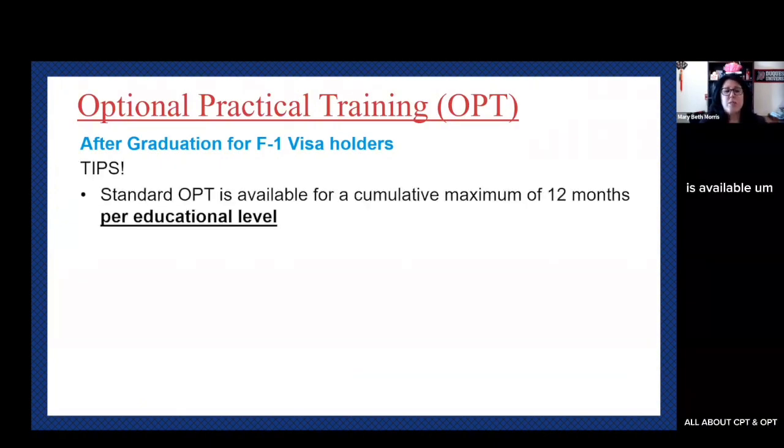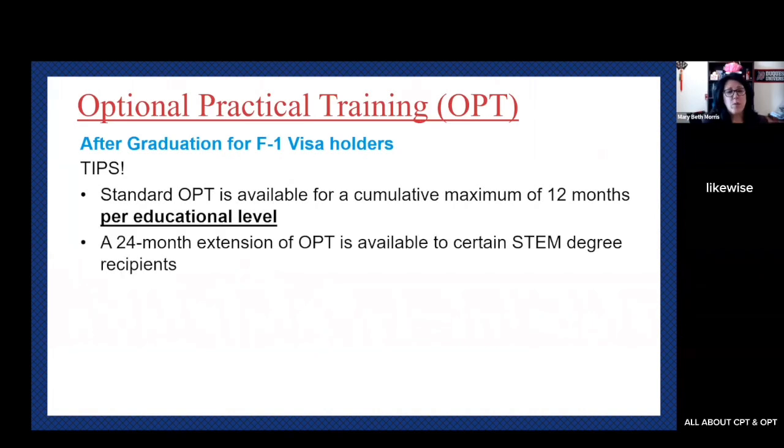Basically, standard OPT is available for a cumulative maximum of 12 months per educational level, which is really great because it gives you the opportunity as you finish each degree to get a little bit of experience. So maybe you did an undergrad in computer science, got your bachelor's degree, want to go ahead and do some work on OPT, you'll get a year of it. Then you say, oh, you know what? I'd like to get my MBA. I'm going to add to my education. So then you go on and get your master's in business administration. Now you get another year, another 12 months. And if after that you decide to get a PhD, likewise, you can go on for another 12 months of OPT.